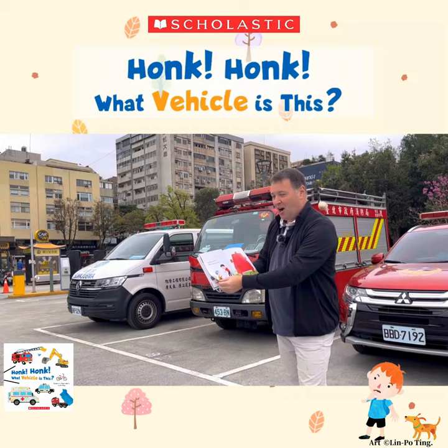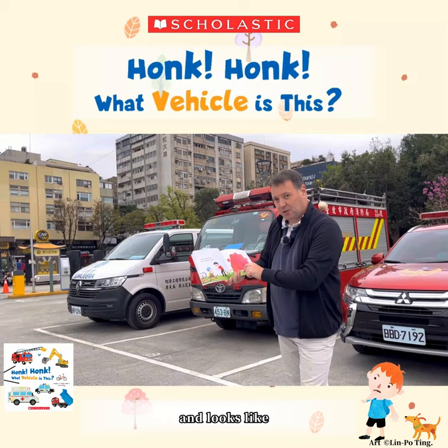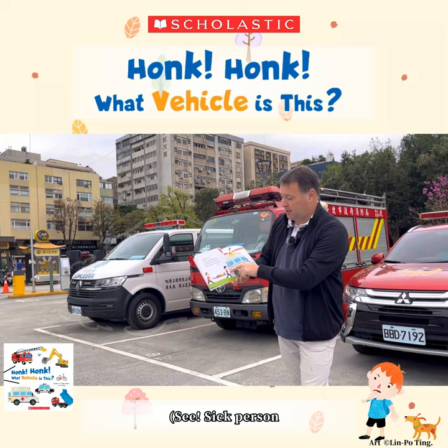Honk, honk, honk. What vehicle is this? Who uses this vehicle? He's got a first aid box, and it looks like there's been an accident. Who could use that? Oh-ee, oh-ee, oh-ee. This is an ambulance. A paramedic uses it to take people to hospital. See, sick person into the ambulance. Just like this one here.